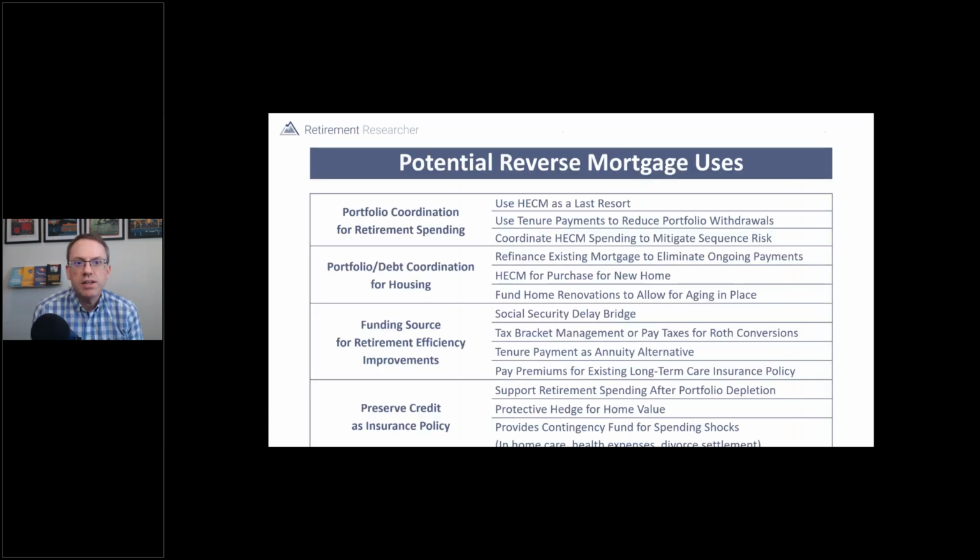So here's a list of potential uses for reverse mortgages. And in the reverse mortgage book, I do have examples for all these. We won't be able to get into examples for all of them in the presentation today, but let me give you a brief overview here. So there's 4 broad potential categories.